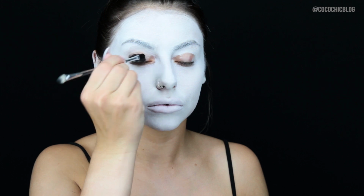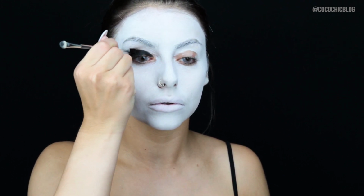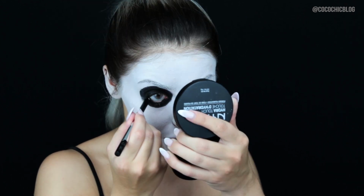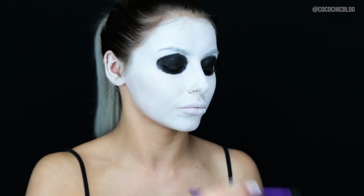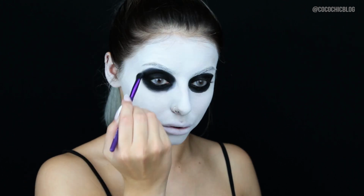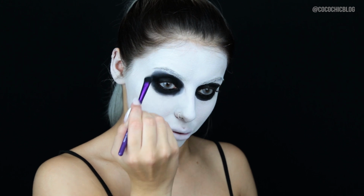I'm then going to fill in my eyes using a black gel liner. So I'm going to go across the lid and also on my lower lash line as well. And then again, just tight line with a black liner. I'm then just going to set all of that in place using a matte black eyeshadow. I'm also blending it out a little bit just to make it look a little bit more hollow.